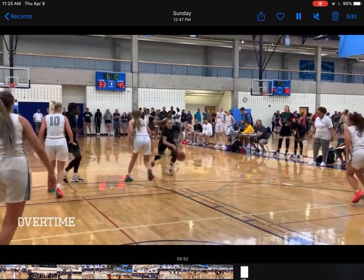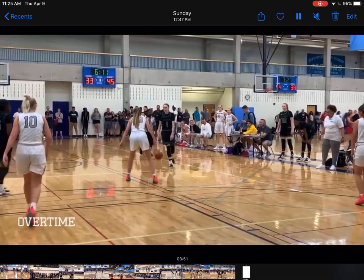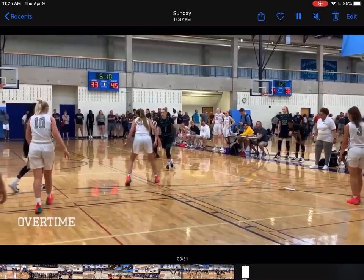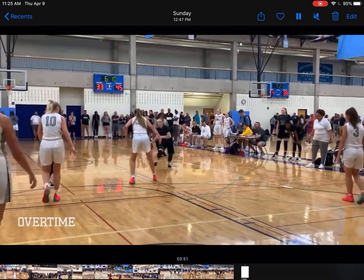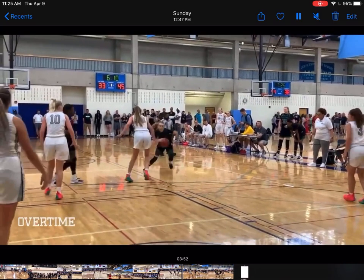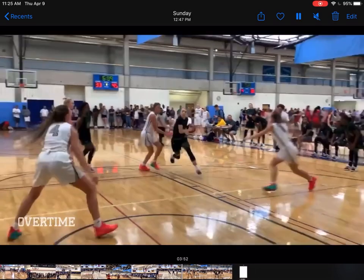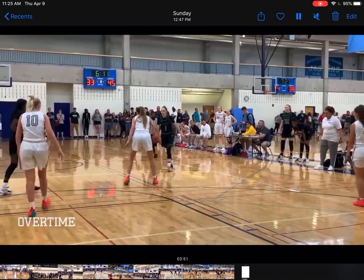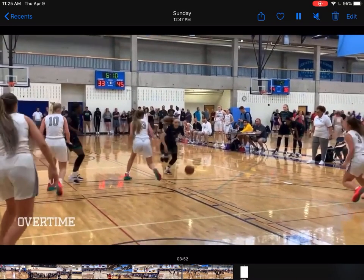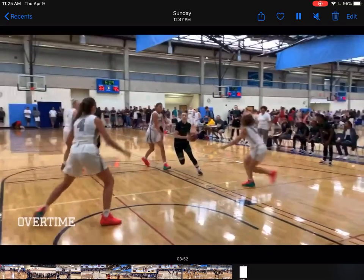So look at this. There's a screen coming, and this defender right here, look at her look. She's peeking out of her left eye right here, right? You can see her head turned, not looking at the ball. So Paige recognizes that she's worried about that screen. All she does is get low, one cross, and I'm by you, right? So that defender's standing up because she thinks she's getting a screen. She's trying to work out how she's going to defend that screen. Paige just explodes by it.